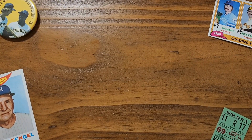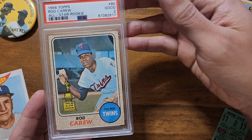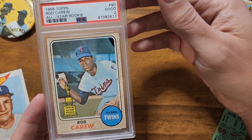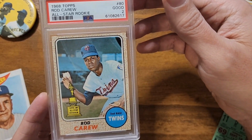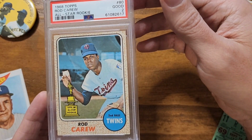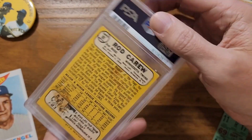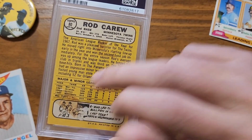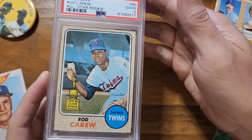Next up, second year card, Rod Carew. Really love this card. Coming off his Rookie of the Year season. Rod Carew was born on a train, literally in the Panama Canal. Love this back, nice little piece of tape. That tape got this down to about 18 bucks.